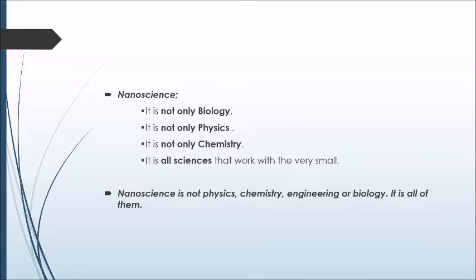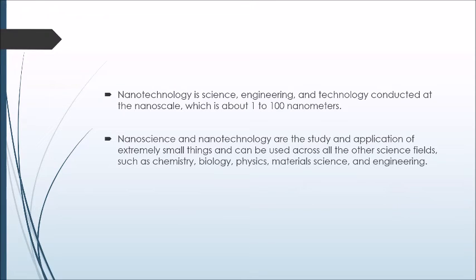Nanoscience is not only biology, not only physics, not only chemistry; it's all the science that works with the very small. Nanoscience is not physics, chemistry, engineering, or biology. It's all of that. Nanotechnology is science, engineering, and technology conducted at the nanoscale, which is about 1 to 100 nanometers. Nanoscience and nanotechnology are the study and application of extremely small things and can be used across all the other science fields, such as chemistry, biology, physics, materials science, and engineering.